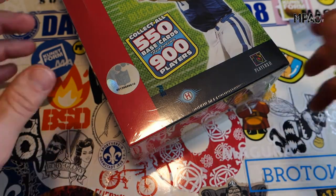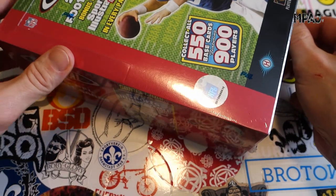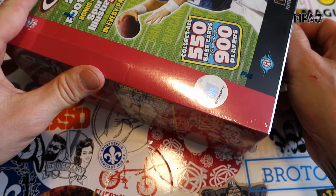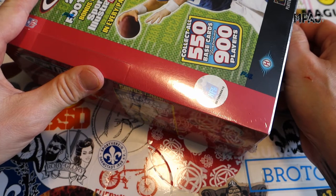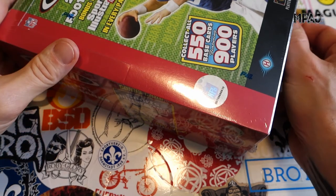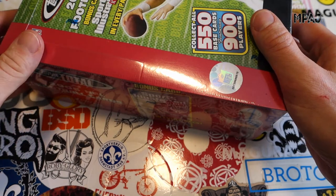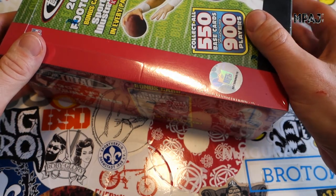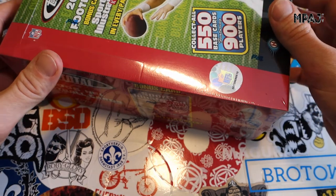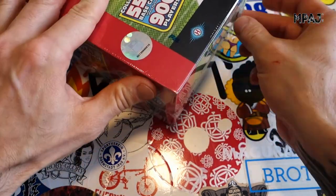The 2006 NFL Draft. Lots of guys who were Pro Bowlers. I guess the guys I'm really looking forward to finding are Mario Williams, of course, number one overall pick, DeBrickashaw Ferguson, Jay Cutler. But I think the one I'm looking forward to finding the most is Devin Hester's rookie card. The greatest kick returner ever. And one of my personal favorite players, Maurice Jones-Drew, the little man. So let's get into this insane box.